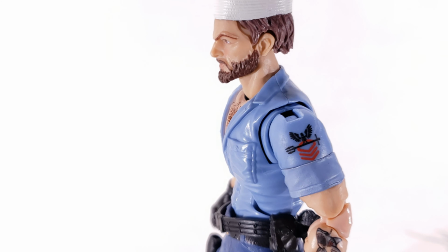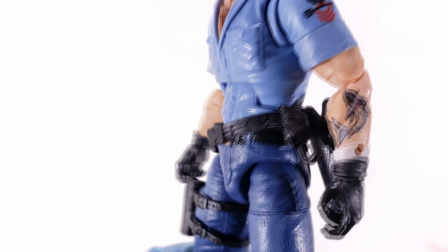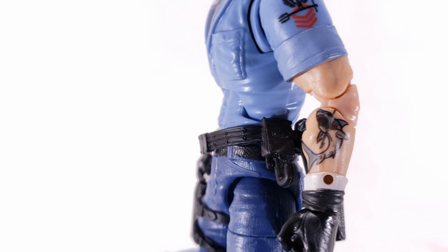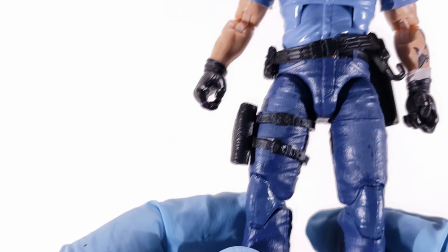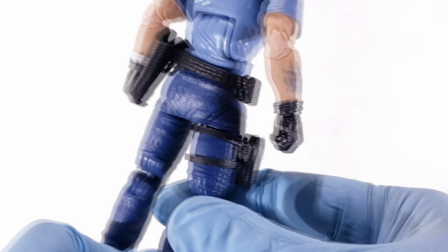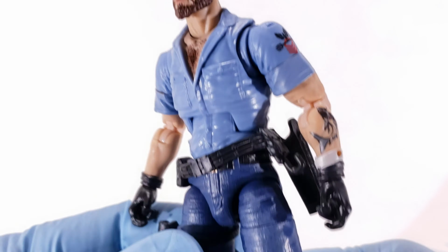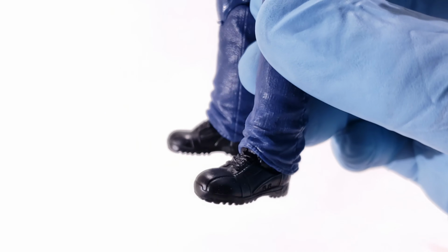You have the navy deco right here on the side of his sleeves, right here on his shoulders. Everything looks good. Loving the tattoos right here. I like this tattoo right here because it looks like it's kind of worn and old and everything like that. Then you have his signature shark tattoo right here on his arm. Pants look very well done. Everything has texture. The pants have textures in it. This is a beautiful figure. Hole on the back. This guy is looking real nice.